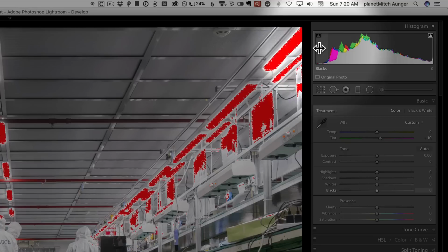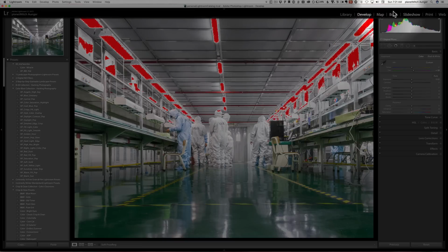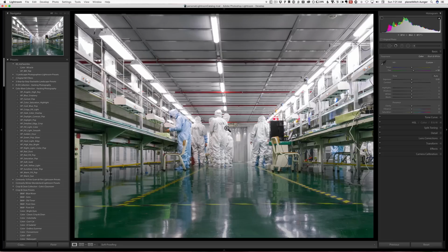I'm going to just leave that on, and you can also do that for the blacks. I'm going to leave that on for right now. So you see in this particular image there is lots of stuff that is blown out, but those are white lights, and we probably really don't care, right? And it's okay to blow out whites when you're capturing images in things that don't really matter.